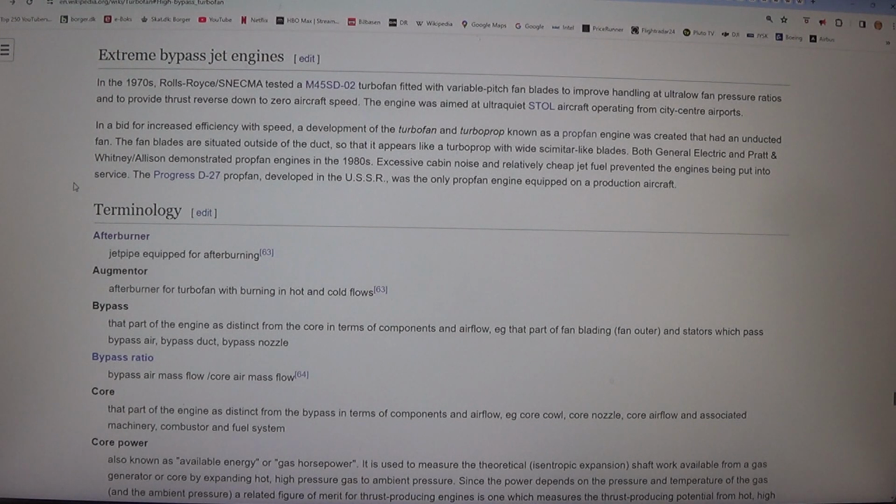The engine was aimed at ultra-quiet STOL aircraft operating from city center airports. In a bid for increased efficiency with speed, a development of the turbofan and turboprop known as a propfan engine was created that had an unducted fan. The fan blades are situated outside of the duct, so that it appears like a turboprop with wide scimitar-like blades. Both General Electric and Pratt & Whitney/Allison demonstrated propfan engines in the 1980s. Excessive cabin noise and relatively cheap jet fuel prevented the engines being put into service. The Progress D-27 propfan, developed in the USSR, was the only propfan engine equipped on a production aircraft.